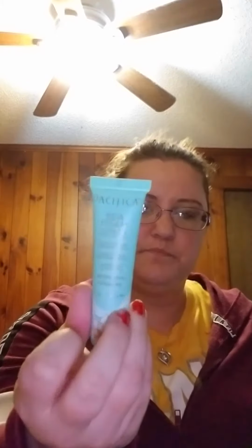Shout out to Origins. This was the Pacifica Seafoam Complete Face Wash. This was really good. My skin felt really clean after using this. And I believe we got this in somewhere. I don't remember. But it worked out well. I wouldn't say it was great at removing makeup because it says it's a makeup remover and face cleanser. I would remove your makeup before using it.